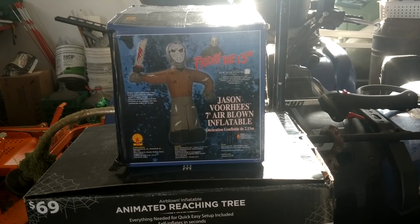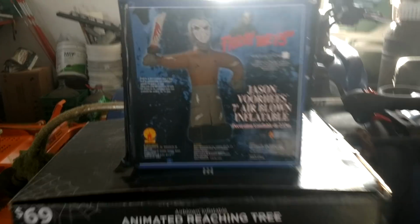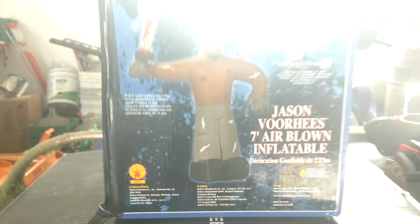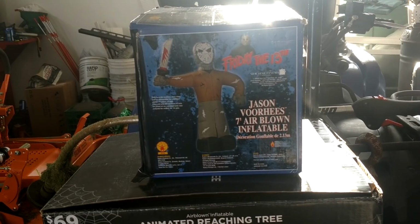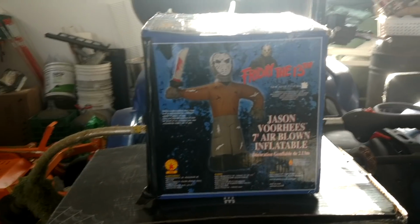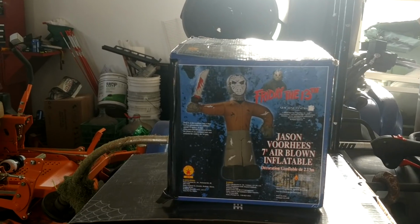I'm not sure if Ruby's Costume Company was the one who actually made this or if they were just the distributor, but obviously you can see on the box that it says Ruby's on it, so that's what I'm saying the brand is. I'm sure maybe they were the ones that made it, but I'm not sure. My guess would have been Morbid Enterprises made this, but if anyone knows, let me know in the comments. They also made, in the same year, I believe, a Freddy Krueger inflatable.